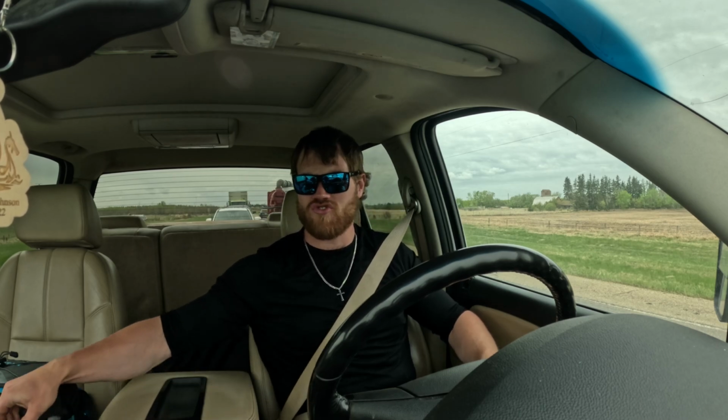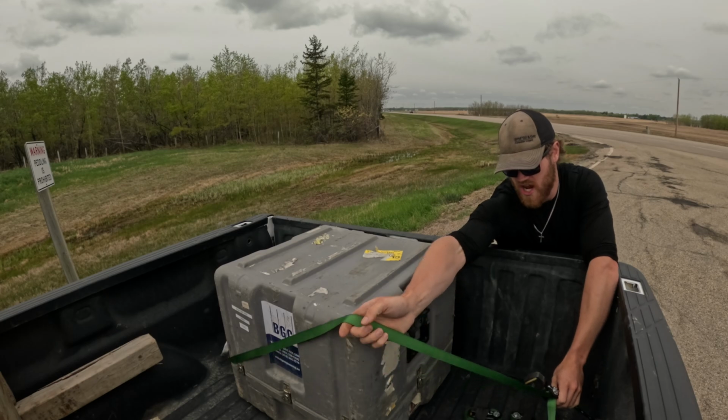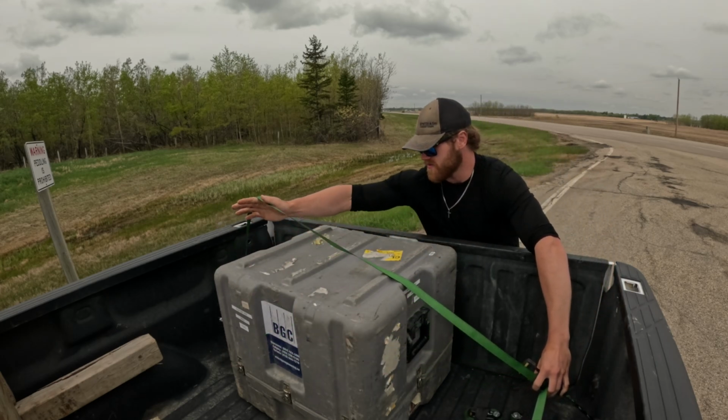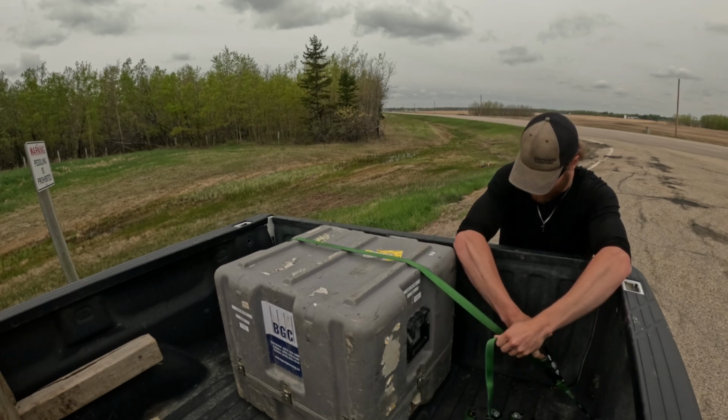Yep. Keep on driving. Oh, Canada coming in clutch. You're probably heading to Ukraine, or just kidding, I don't know where they're going. Get a little stop here, do a load check, make sure everything's still solid. I'm just going to adjust the strap because I like it better up this way. And we'll keep on rolling.